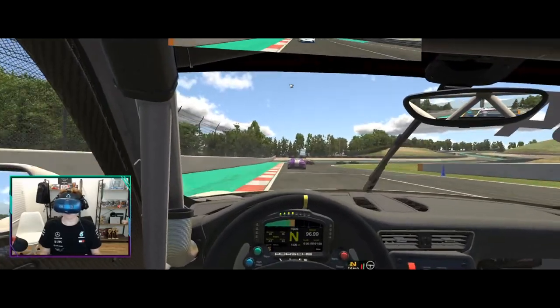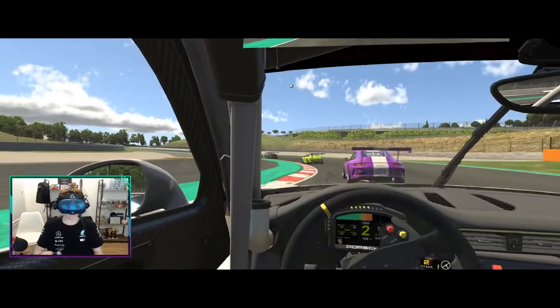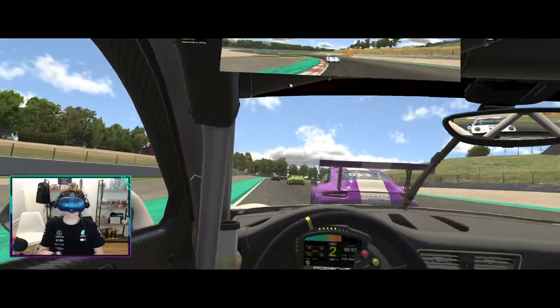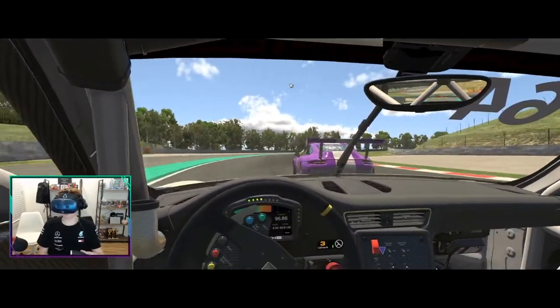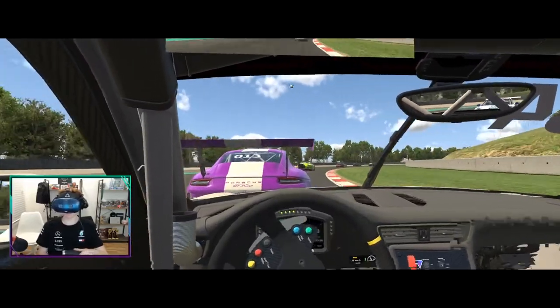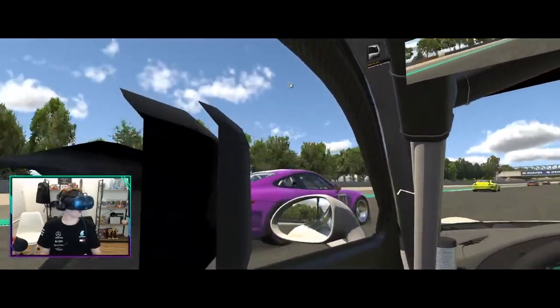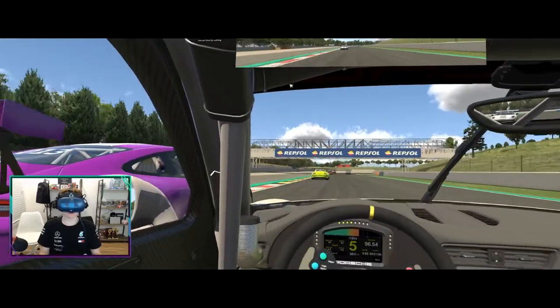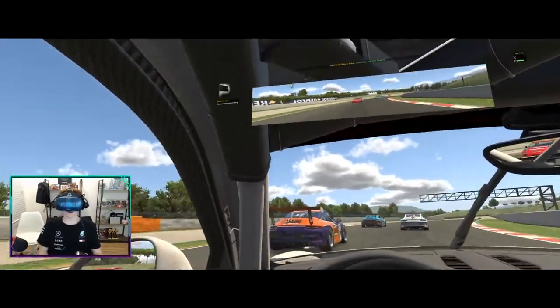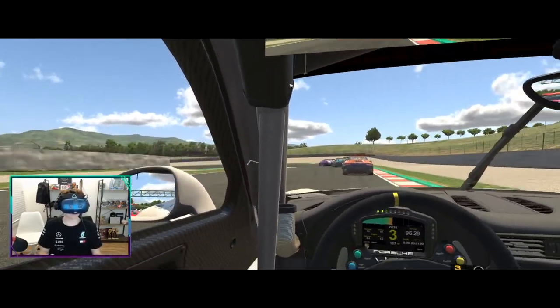Overall, I'm obviously not used to it because I haven't been using the VR headset for too long. But I do feel like with a lot of practice, you'd be able to gain a competitive advantage for sure. You see people in the V8 Supercars Pro Series using VR to try and gain a tenth, so it clearly works in terms of trying to be more competitive. I really am enjoying the experience from a fun and a competitive side, and I would highly recommend it for both. Well, that wraps up the iRacing VR review.